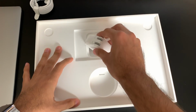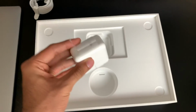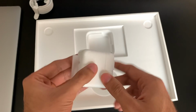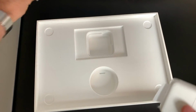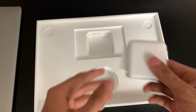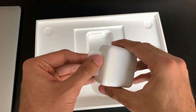All right, and lastly, we're gonna get our 30-watt adapter here, so it is a USB-C plug-in. Now, what's really cool is if you get this MacBook, you'll be able to fast charge any iPhone 8 and newer. So you'll be able to use this brick along with a USB-C to lightning cable, which is sold separately, and you'll be able to charge 50% on your phone in under 30 minutes. So that is something cool to keep in mind.